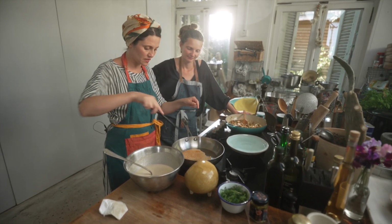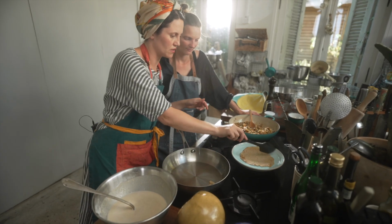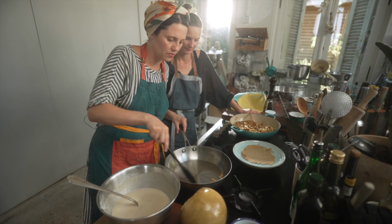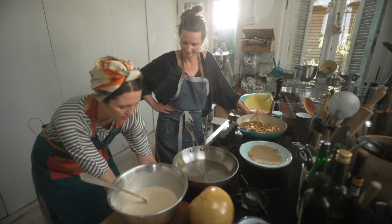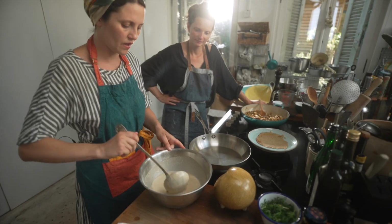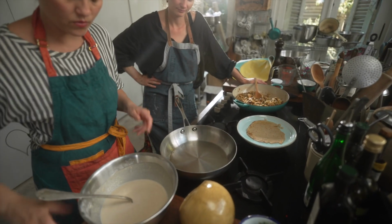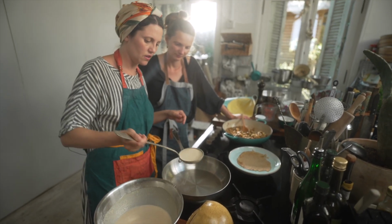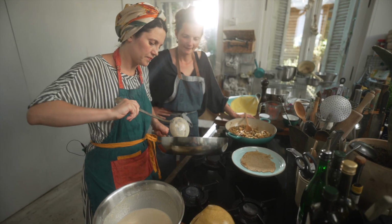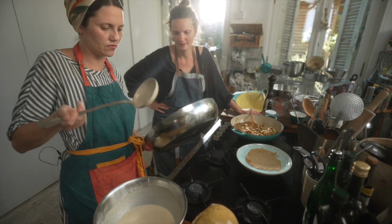Not too long on the other side actually, so it's ready. It's beautiful. It got a little bit broken, but that's fine. The next one is gonna be better. And for this size of pan, I'm gonna use a whole ladle full. So again, I'm just gonna wipe it a little bit, take a whole ladle full of the batter, and just swirl it around.